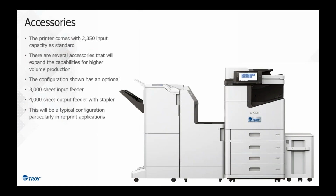Okay, so the printer comes standard with 2,350 pages of input, but we're thinking quite a few customers are going to need additional paper handling. These paper handling accessories are available. This is a fairly typical configuration we can see from a production print environment where you have 3,000 input in addition to the existing trays and up to 4,000 output. And obviously, if you're printing at 100 pages per minute, you can get output out very, very quickly. This means less operator time and less intervention, entirely configurable by you, and very cost effective compared to some of these large production machines that are very, very long and take up lots and lots of space.